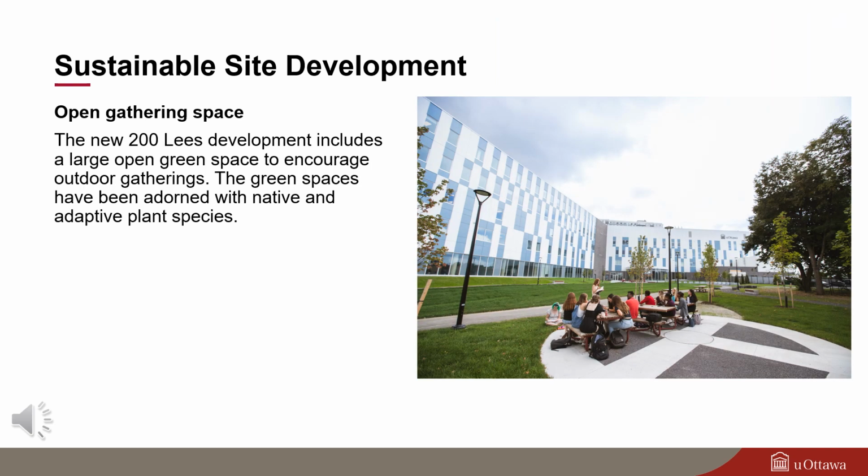The redevelopment includes a large open green space to encourage outdoor gatherings. There are accessible seating areas. The green spaces have been planted with native and adaptive plant species. The grass has a high mixture of clover and other drought-resistant grasses, ensuring that it is better adapted to our climate, will not require watering, and has a greater variety of vegetation than a standard variety of long grass. Examples of vegetation that were planted include chokeberry, dogwood, sugar maple, and silver maple.